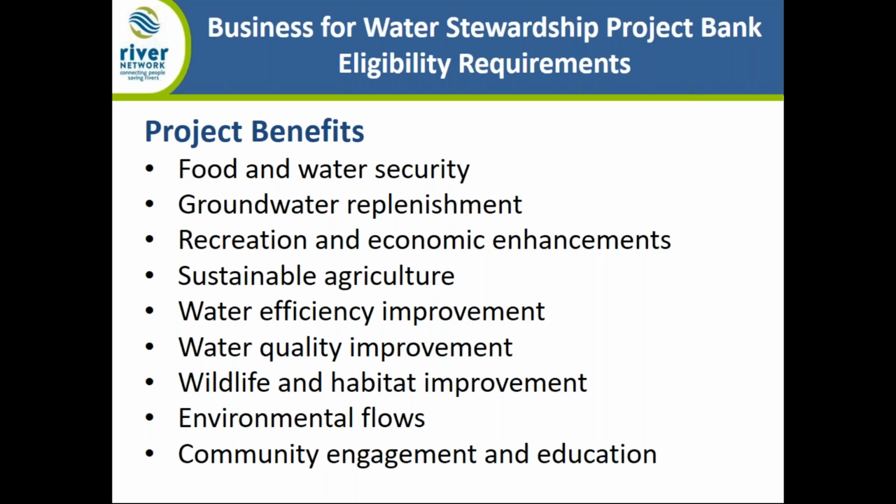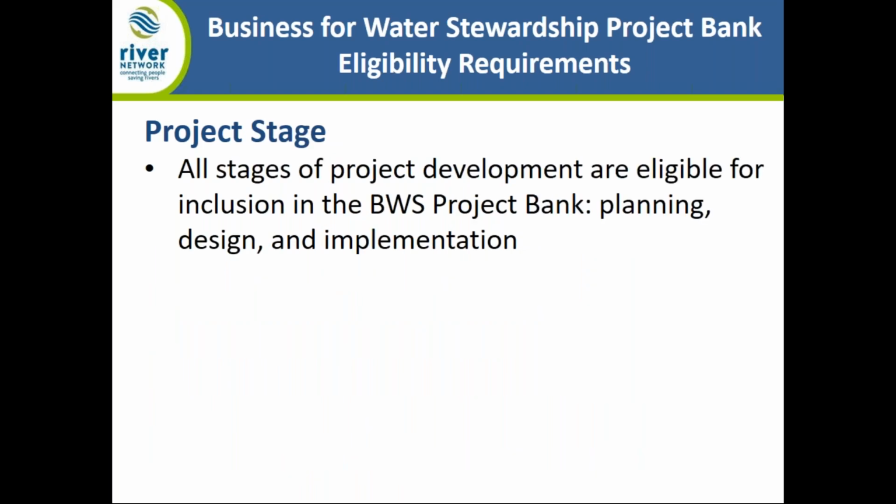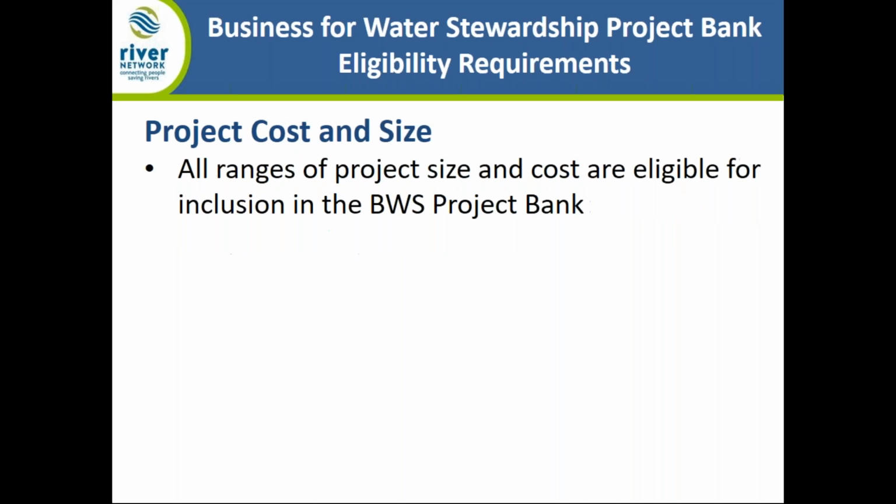Eligible projects should also have one or more of the following environmental or social benefits: increasing food and water security, groundwater replenishment, recreation and economic enhancements, sustainable agriculture, water efficiency improvement, water quality improvement, wildlife and habitat improvement, environmental flows, or community engagement and education. And you can learn more about project benefits by downloading the project benefits descriptions PDF in the handouts box in the control panel.